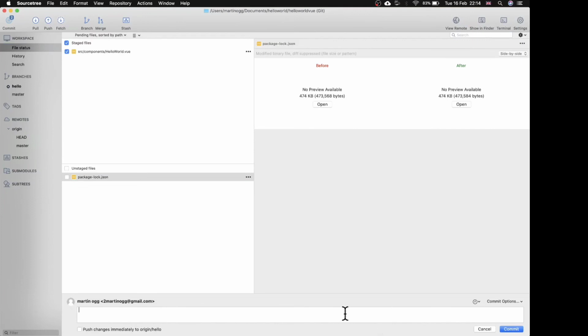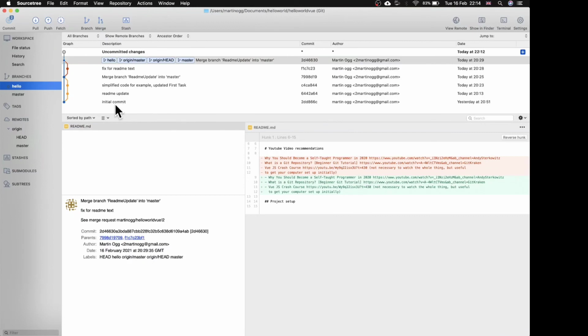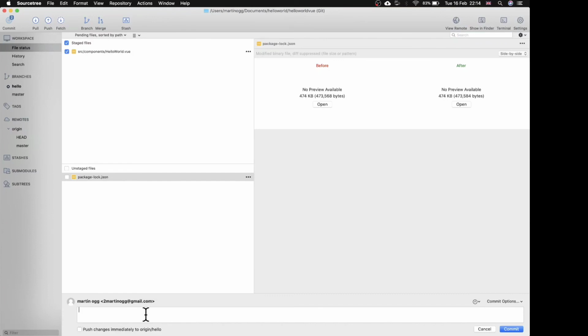So what we'll do is we'll write in a commit message. A commit message is a description of what the commit contains. This is useful for when you're viewing the history of a project. So you can see initial commit, readme, code example, simplified, merge, fix readme. So we'd want to put in a comment which relates to the change that we've made. So we changed the hello world text to hello Martin. Okay, and then click on commit.